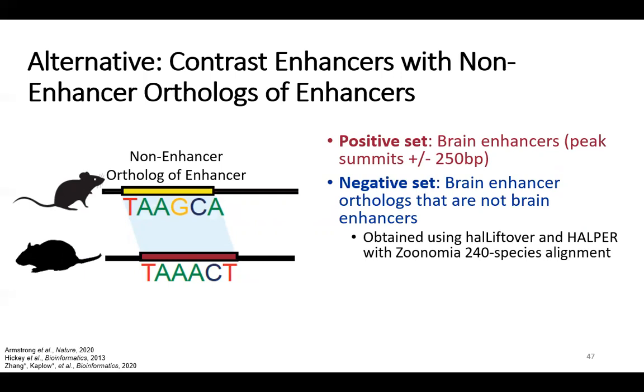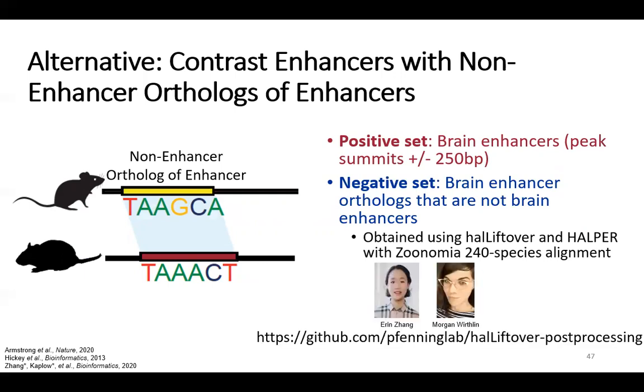And we obtained these negatives using a combination of a publicly available tool called Leftover and a tool that our lab developed called Helper with the Zoonomia alignment. And Helper was a tool whose development I led in collaboration with Aaron Zhang, a former undergrad in the lab, and Morgan Worthland, a former postdoc in the lab, and you can check it out on GitHub.